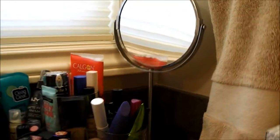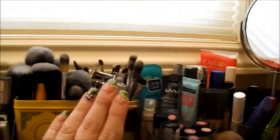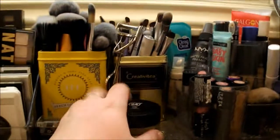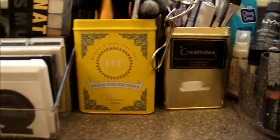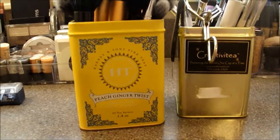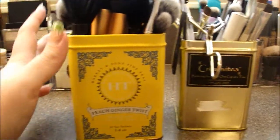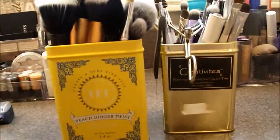So then I just have my little stand mirror, which actually I got at IKEA for like $8. And then also I have some new stuff to show you too. So then I got, move that little guy out of the way. This is where I house all of my brushes. And these little containers actually were tea containers that I had saved for a really long time. Because I knew I wanted to use them for makeup brushes one day.